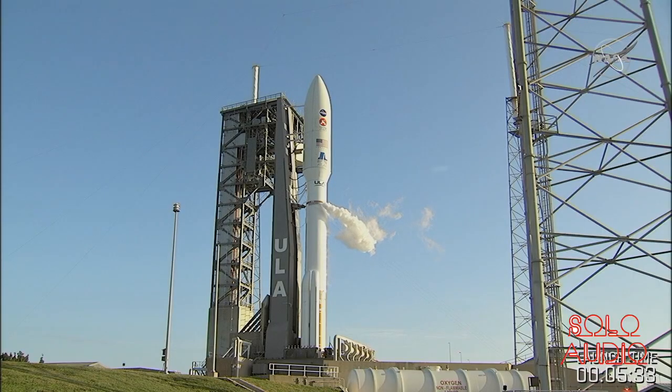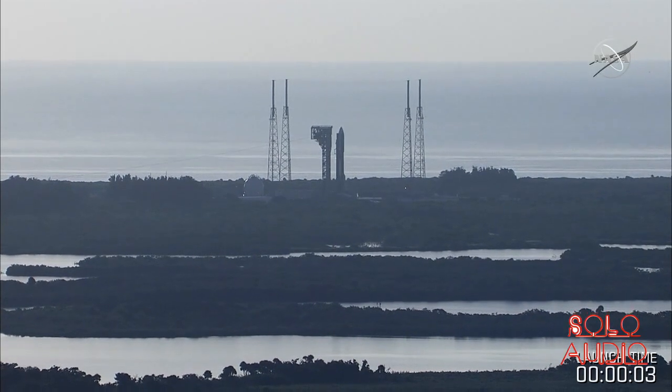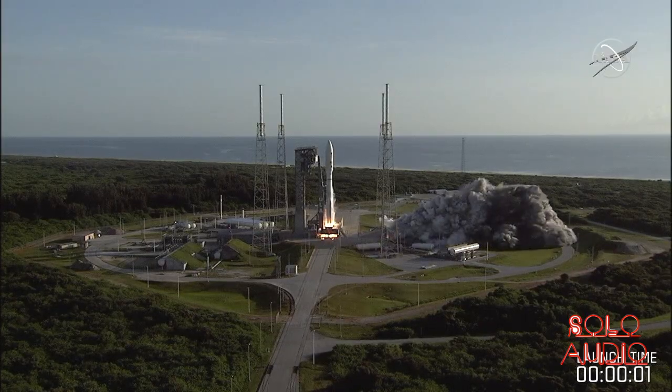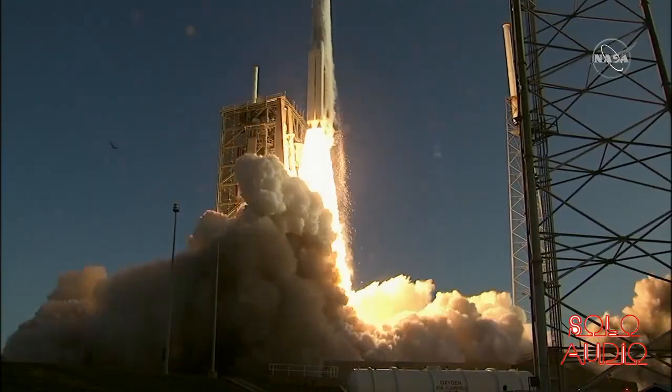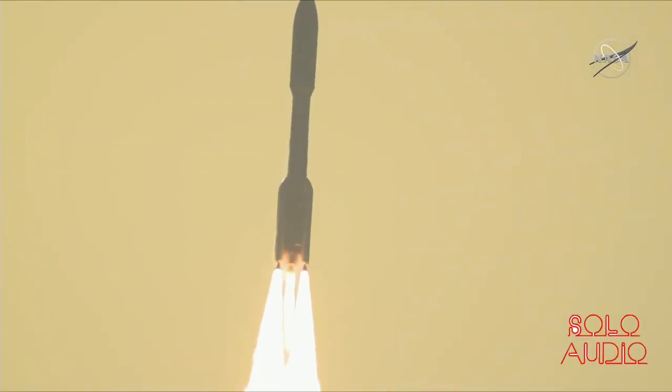The Perseverance rover headed to Mars, ready to ride a column of fire and smoke on its way to the red planet. And liftoff. As the countdown to Mars continues, the perseverance of humanity launching the next generation of robotic explorers to the red planet.